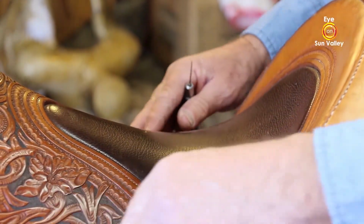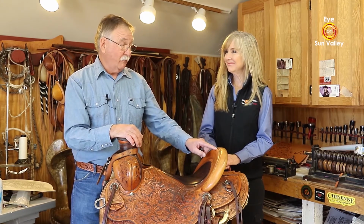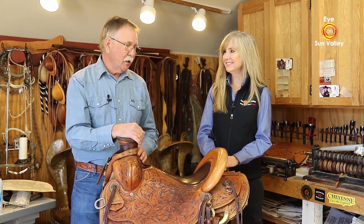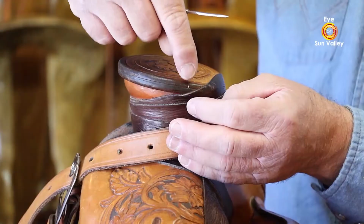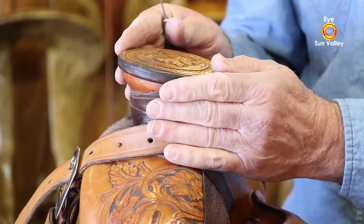And this is the hardest part of all of this because there's like 6 pieces of leather here, and I sew it by hand. That's incredible. I usually allow about 4 hours to get that done. Well, that's amazing. I start in the center, I go this way, then I go this way. And then the horn right here is also hand sewed, like that and everything.